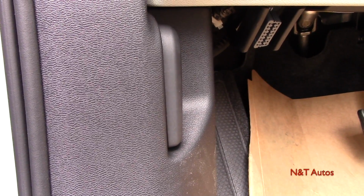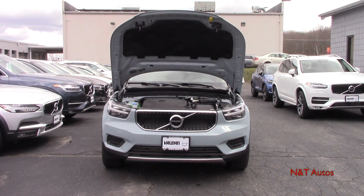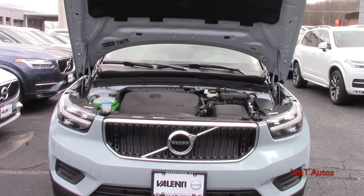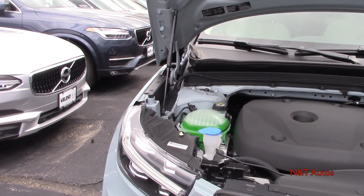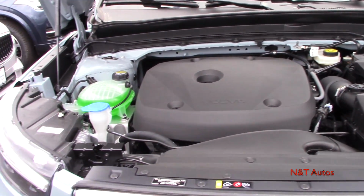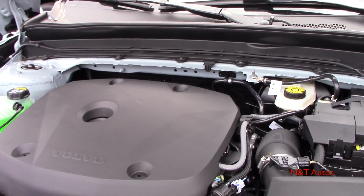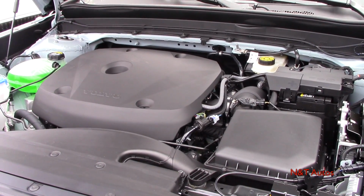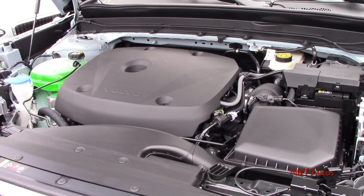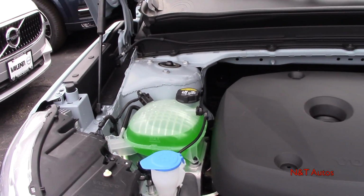Alrighty, so now let's go ahead and take a look underneath the hood. Okay, so with the hood open, you can see it's a really nice and big hood, giving you lots of room to work under here. And at the time of filming, which is April of 2018, there's only one engine choice available, and it is a 2-liter turbocharged inline 4, producing 248 horsepower at 5,500 RPM. And 258 pound-feet of torque between 1,800 and 4,800 RPM.